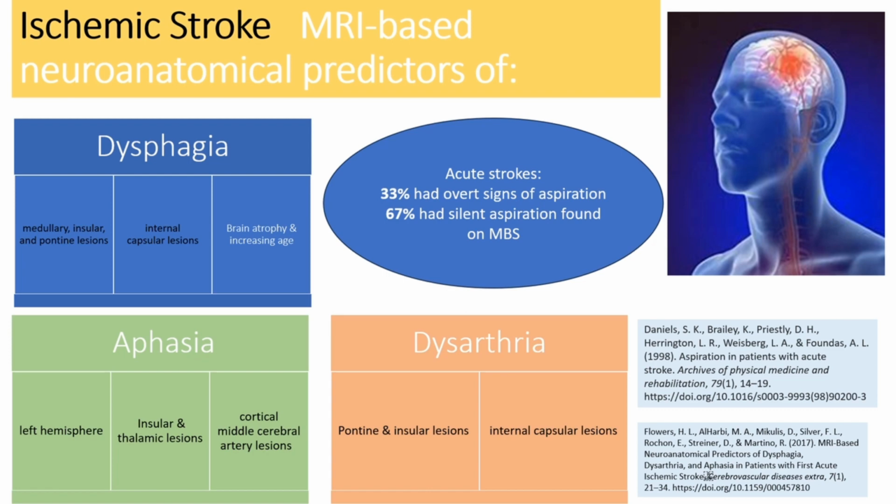So the larger the stroke or the vessel that's involved, and the higher the NIHSS score, the more likelihood that those patients will have dysphagia. I noticed that when she presented the slides of different anatomical areas, and they were talking about aphasia and that sort of thing, dysphagia wasn't written on there because it's not localized in one area. It's not just in the brainstem, but throughout the brain.